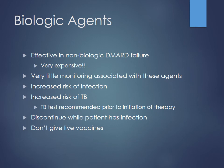Anywho, the other big thing is there is very little monitoring associated with these. You don't see a ton of hepatotoxicity. You don't have to worry about renal dysfunction. Obviously they're not going to directly suppress the actual white cell counts like something like methotrexate would, so you don't have to monitor CBCs as much. However, you do want to worry about increased risk for infection, so you do want to watch for that.